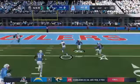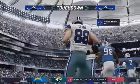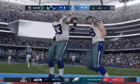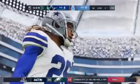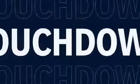Down Tua. That's complete right around the 8. And he is into the end zone for a Cowboy touchdown. To number 88. A 12-yard touchdown grab. And the Cowboys take it all the way down the field and score on the opening drive.